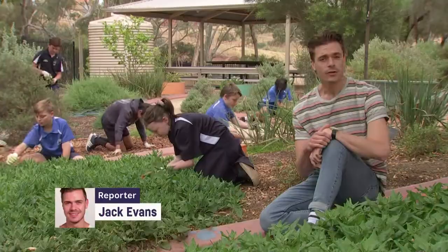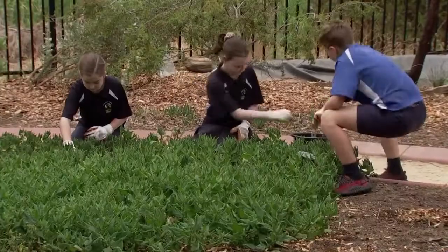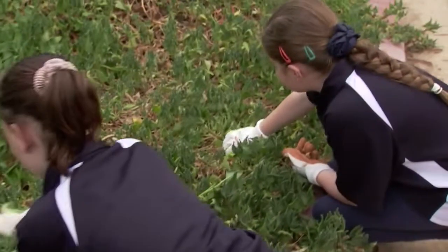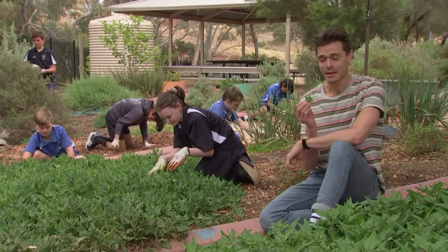This might look like an ordinary garden filled with ordinary plants, but those in the know will tell you it's more like a kitchen pantry filled with delicious foods just waiting to be cooked. And that's exactly what these guys plan on doing.